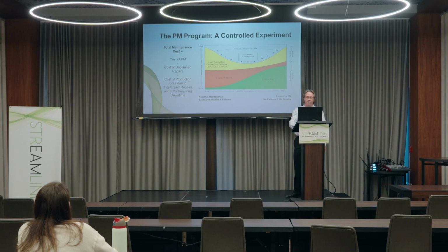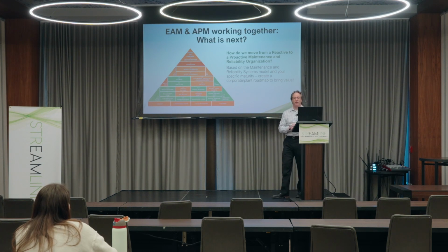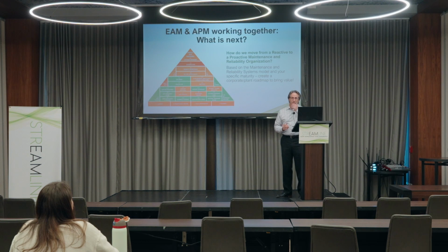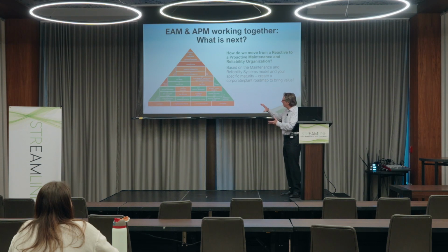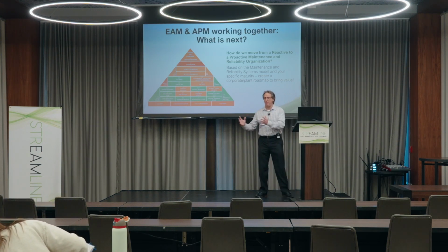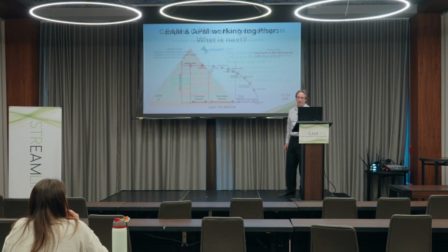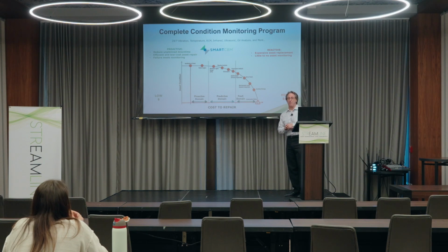Okay, so let's do this. We're sort of rounding third and heading for home, if you will. But now that we have all of these pieces and parts in play and we're starting to execute them all, now what do we do? Well, what we found is many companies are doing a lot of these pieces and parts, but they really want to become a proactive organization. They're still in a reactive mode, right, in doing these things, but we want to be more of a proactive organization and get more value. So wanted to talk briefly about adding in a condition monitoring program, a complete condition monitoring program.